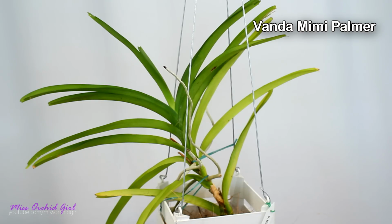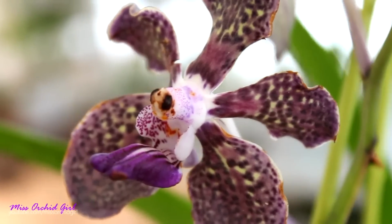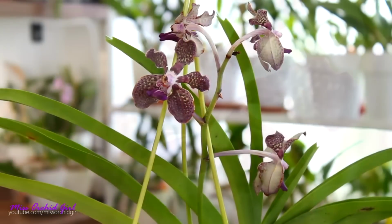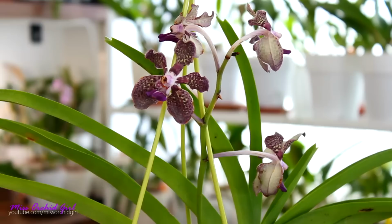This is a hybrid and it looks a lot more like the commercial Vandas, like the Pacharas for example. Flowers have a lovely purple tessellation, and if my memory serves me right, it smells very much like sweet roses combined with chocolate. In any case, it has a very sweet syrupy fragrance.